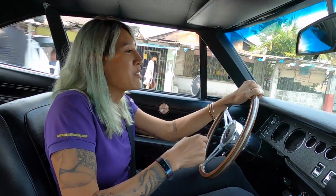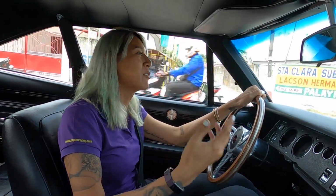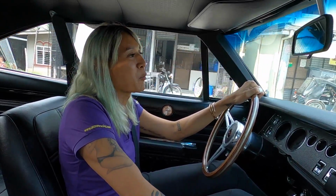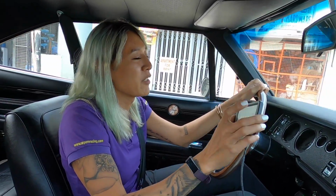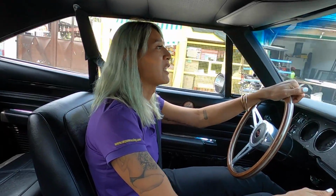So we're just strolling through Angeles City, test driving the car just to make sure that nothing sounds off or it's not overheating. But so far, with the new upgrade of the EFI system, the car seems to be handling really well. I just need to bring up the temperature so that I make sure that the new owner doesn't overheat when he's stuck in traffic.